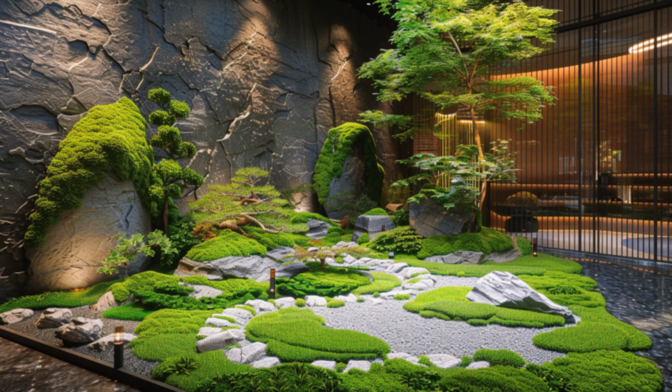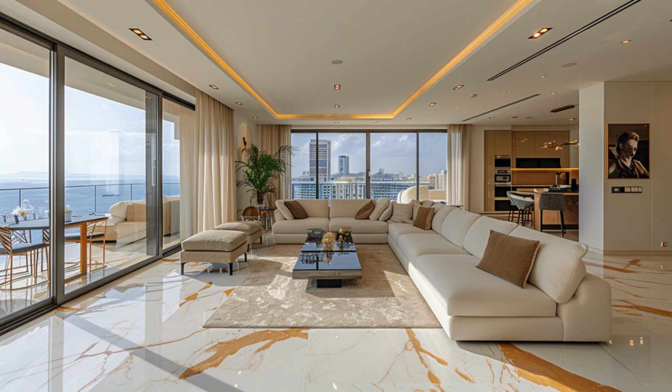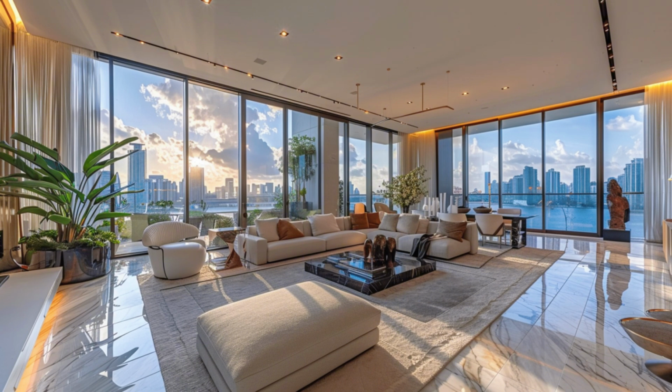Russet, gray and brown stones of varying sizes, used as stepping stones and to define the garden's landscape. Small, gray stones and gravel creates the garden's base. Soft, warm lighting illuminates the scene, emphasizing the textures and colors. Setting is an indoor space, with a modern minimalist backdrop of light wood panels and large windows.